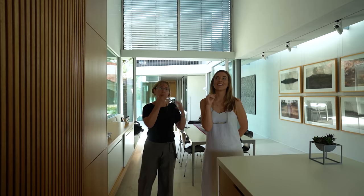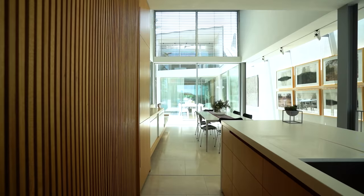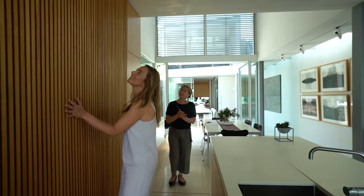But because this is one big space, I didn't want to feel like I was sitting in the kitchen the whole time. So that was the driving factor behind these timber screens. These are fantastic. I love this idea.